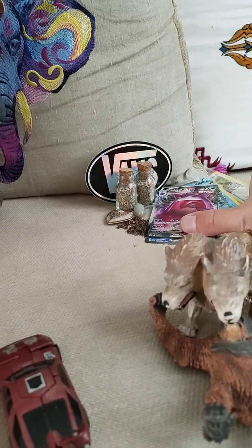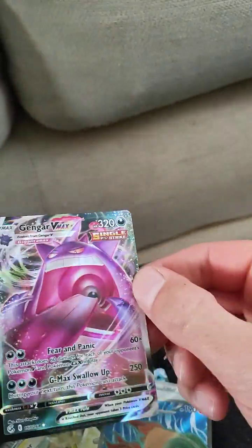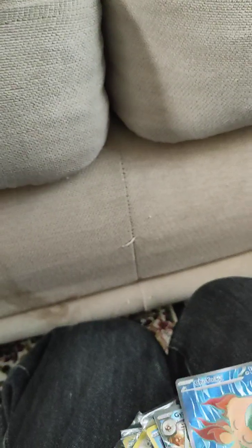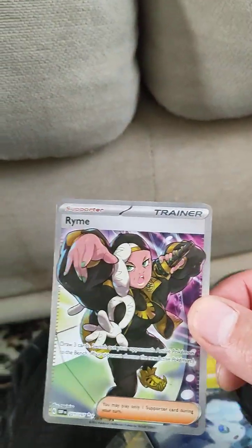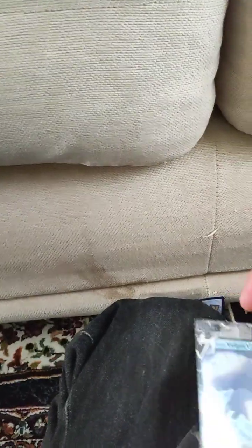Early on at the car boot, this fella had some Pokemon cards. So I'm going to rush through them with you now. These were 20p each. They are actually legit as well. So it's a cool Gengar VMAX. Don't even know what that fishy looking thing is. Rame, who knows. Pikachu in a packet.